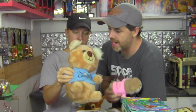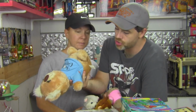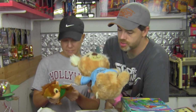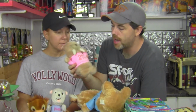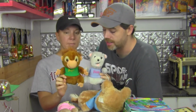So they made a couple different sizes. These big ones were actually done by Knickerbocker. These were Knickerbocker Shirt Tail animals, and they were also licensed by American Greetings. And of course you have the smaller ones, which were Hasbro Softies. Hasbro Preschool did these little guys, and then these actually came from Hardee's restaurants. You could actually purchase these from Hardee's.